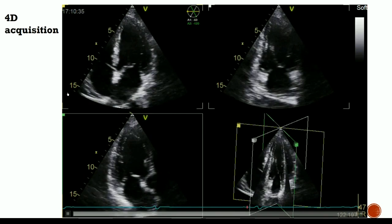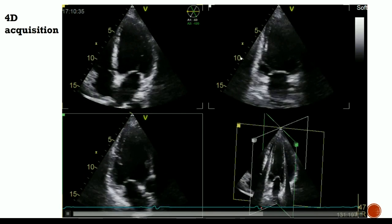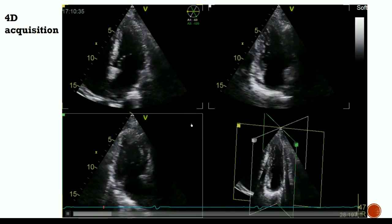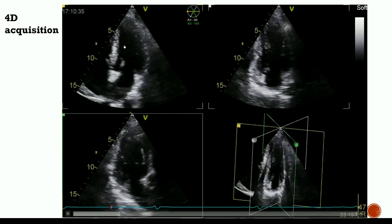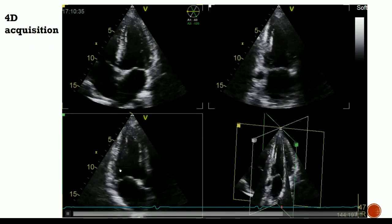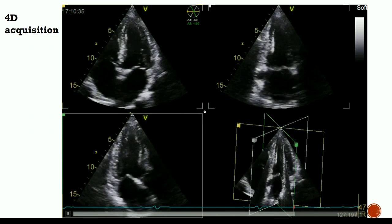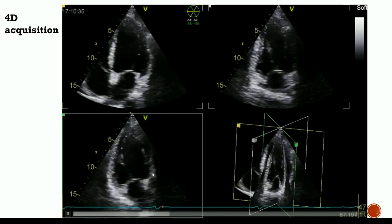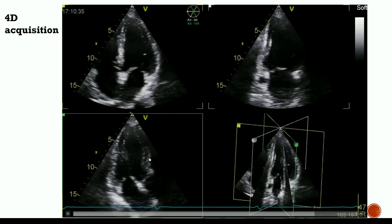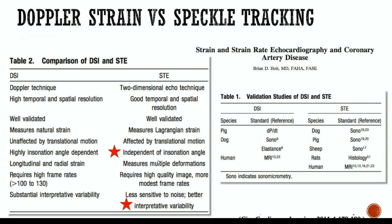Here's an example of a 4D acquisition. This happens to be one of our examples, where instead of using the 2D probe and doing each view separately, this is using the 4D probe at the same time simultaneously. We get an apical four-chamber, two-chamber, long axis view here over a couple cardiac cycles, and we get it with one shot. We may do a bunch of these depending on the image quality to get the best myocardial definition, but it's very quick and really adds no time at all to an exam.